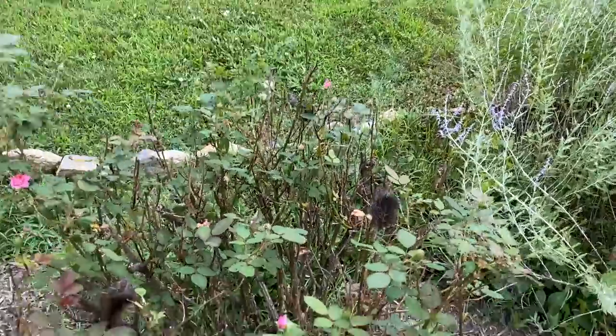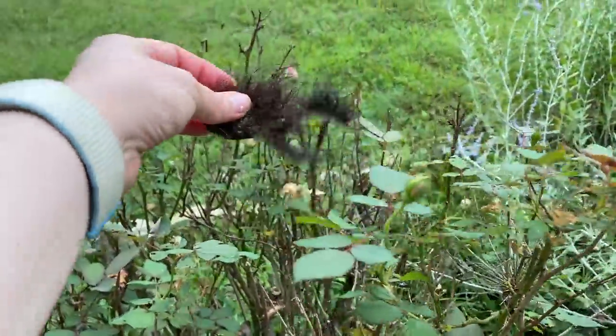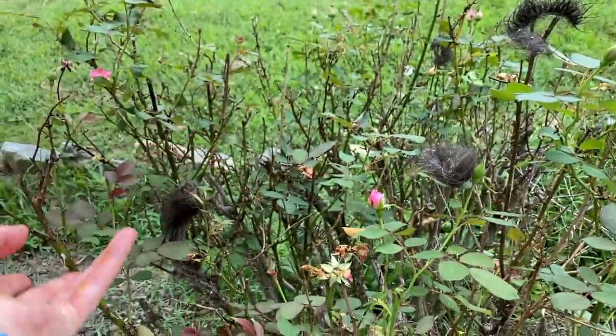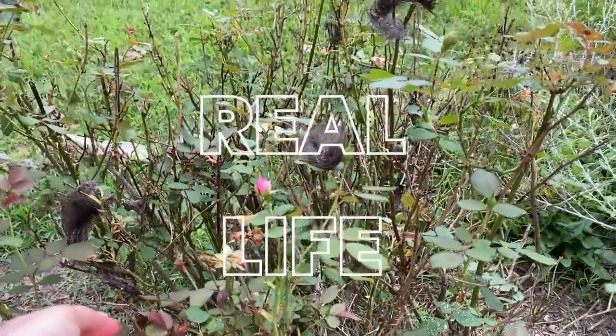Okay, let me show you this. It's so funny. Here's our rose bush. Do you see these things? These are from us grooming Coop the other day. And his fur is all in this rose bush. Oh, and look, it's down there too. Whoops. Real life.